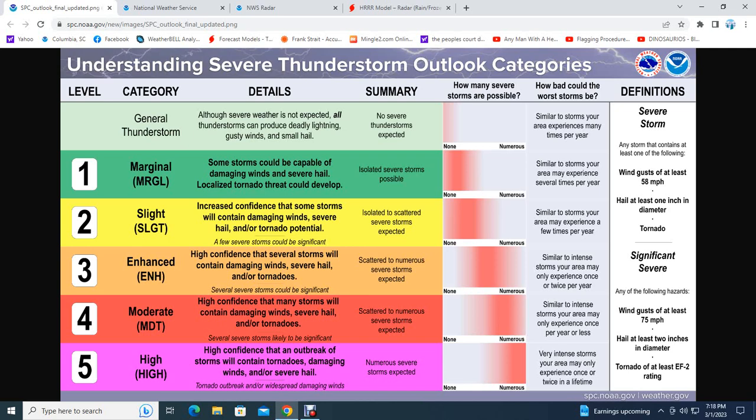As you can see here, this is what you sometimes see on your local television station or on the internet. We have several categories, levels 1, 2, 3, 4, and 5. The first category is general thunderstorms. Although severe weather is not expected, all thunderstorms can produce deadly lightning, gusty winds, and small hail. Summary: no severe thunderstorms expected. Next is the marginal risk. Some thunderstorms could be capable of damaging winds and severe hail, and a localized tornado threat could develop. That means isolated severe thunderstorms are possible.